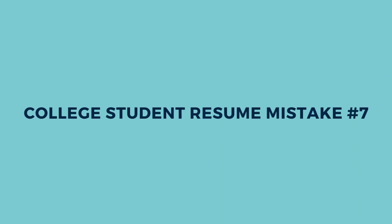College student resume mistake number 7, using a generic objective statement. An employer knows that your objective is to get the internship or job. So instead of creating an objective statement saying that you just hope to get an internship or job, create a 2 to 3 sentence personal pitch. A summary statement that highlights your strengths and includes your professional goals and speaks to the value that you can provide to an employer. This should be slightly different for every opportunity that you apply to.